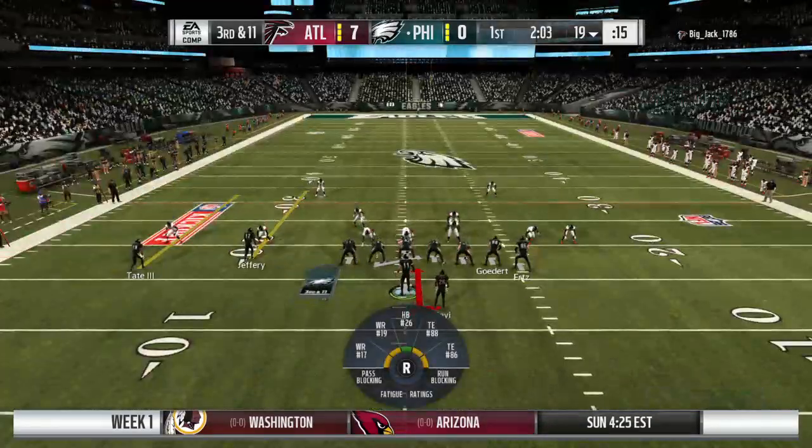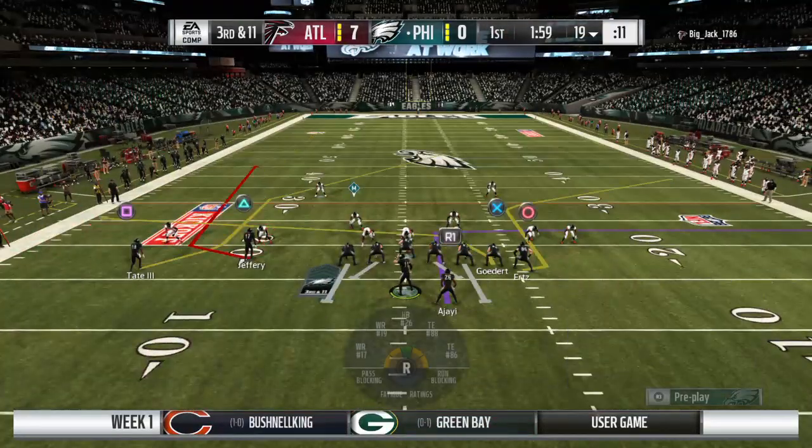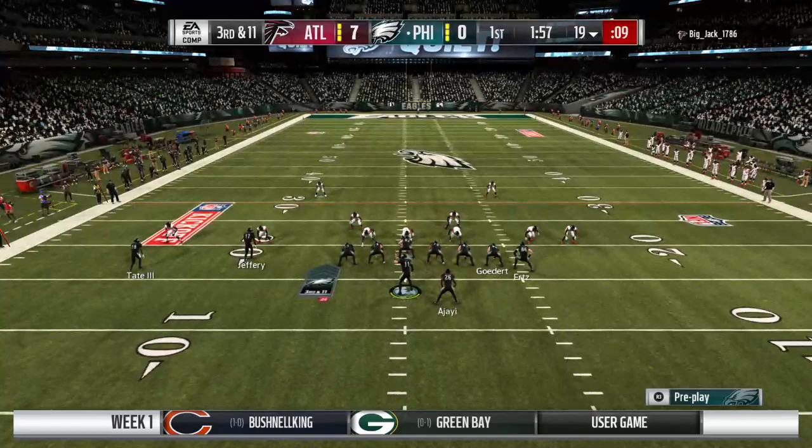Hey, rip on 2 on here. Lefty, lefty. Lead.